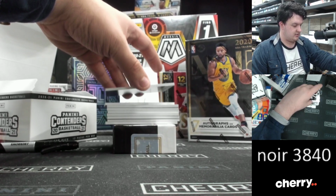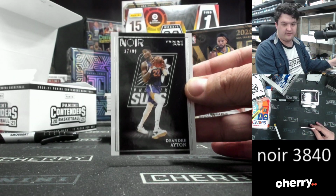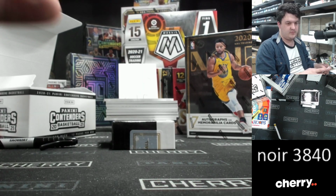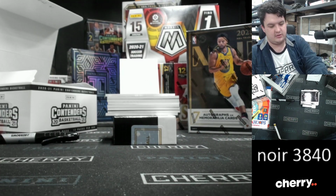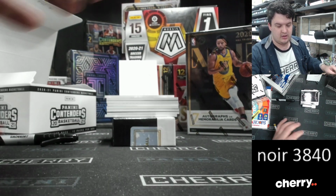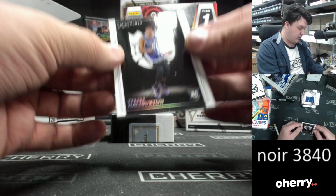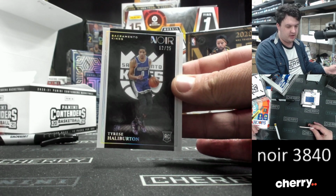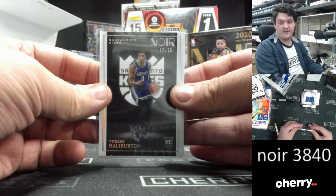Up next, DeAndre Ayton to just 99. So a good start with the base so far. Ayton to 99. Next one's nice as well. Off to a very good start. Numbered to just 25 for the Sacramento Kings, Tyrese Halliburton. Halliburton to 25.